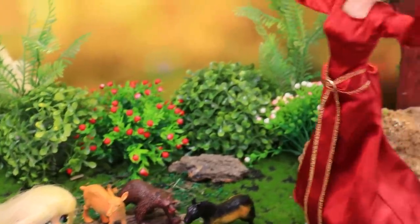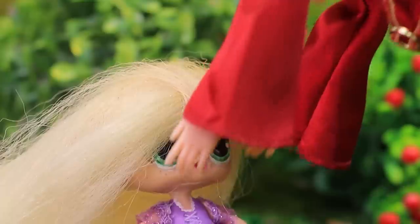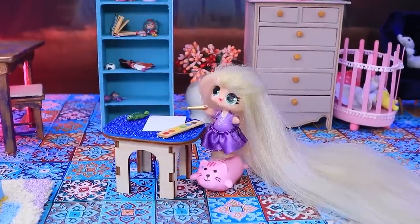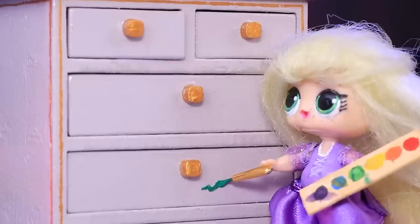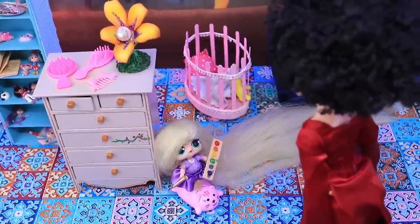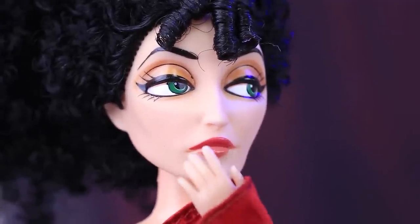Rapunzel! Who's a little runaway? Let's go home. Oops, busted. Rapunzel has a new hobby, drawing. She drew her dreams on paper. And soon she continued on the furniture. Oh, I'm raising such a creative girl. Good job. How do I develop her talent?